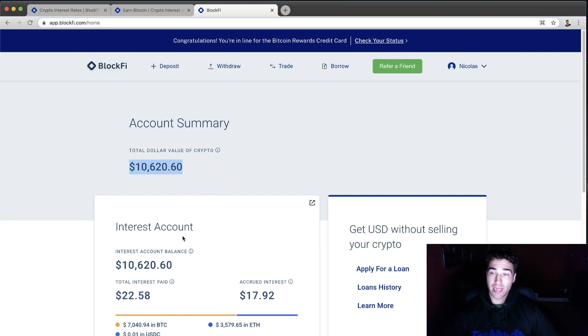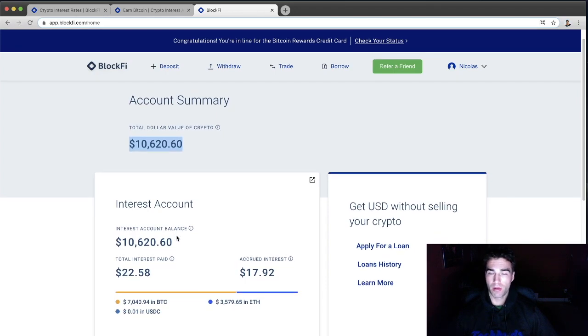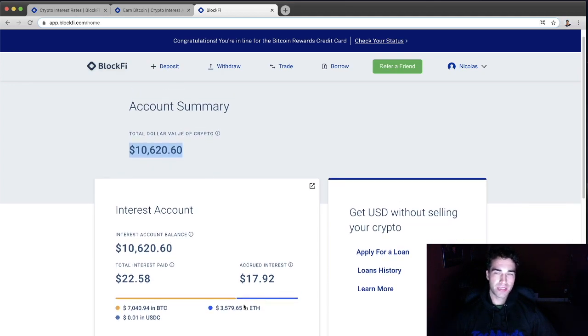I'm going to break down what I actually have invested in here, and then I'm also going to talk a little more about the app itself. As you can see, I have about $7,000 of this $10,000 in BTC, or Bitcoin, so I'm way heavier in Bitcoin right now. And then I have about $3,580 in Ethereum. I believe I have 0.12 BTC in here right now, and then I have 2 Ethereum.